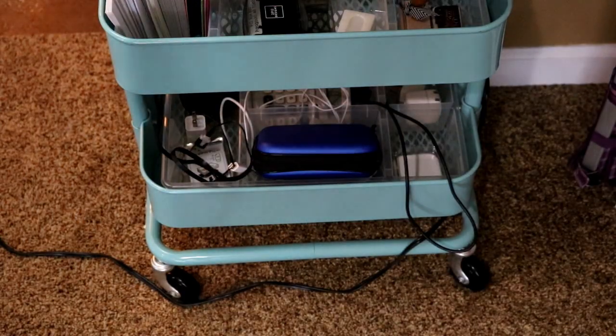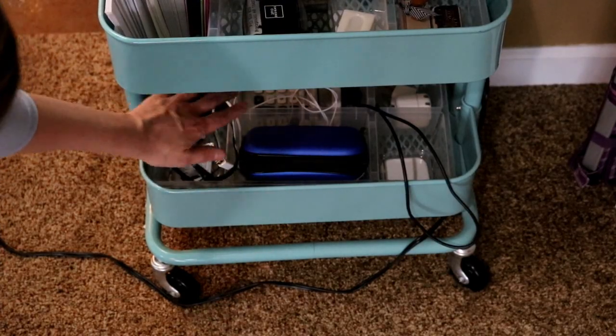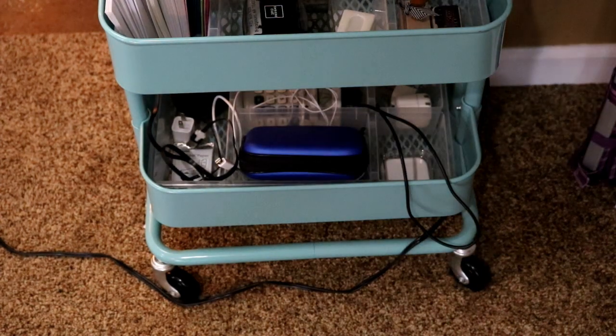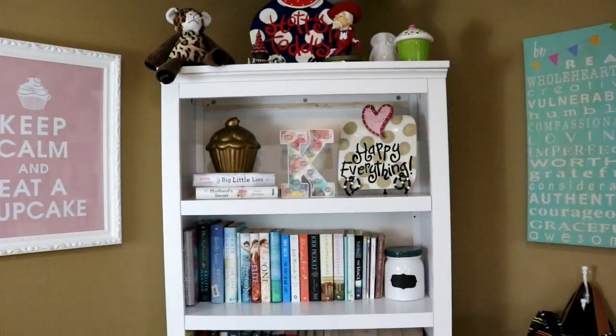I have some of my Zip paper, a calculator, extra phone plugs, my headphones. All of that is tech type of items that I do use very often, so I want them to be out so I can get to them easy. Okay, next we're going to go over my bookcase.